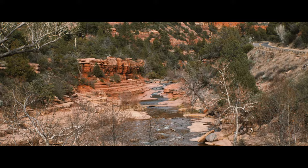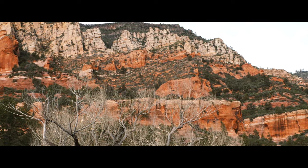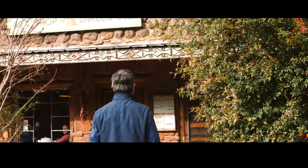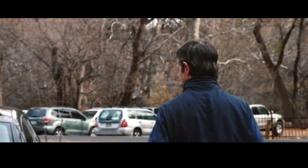Oakcreek Canyon is one of my favorite places in the world and probably the last thing people imagine when they think of Arizona. It's a gorgeous creek with a ton of little swimming holes to jump in and a windy two-laner that takes you right to my favorite coffee shop in Oak Creek. We're going to stop here at Garland's for a quick cappuccino before we hit one of Sedona's most popular hikes, a quick run up Cathedral Rock.